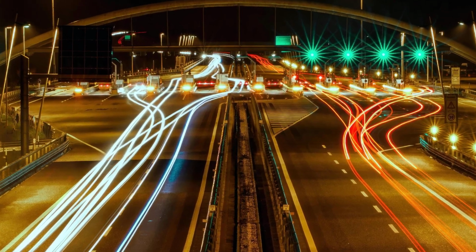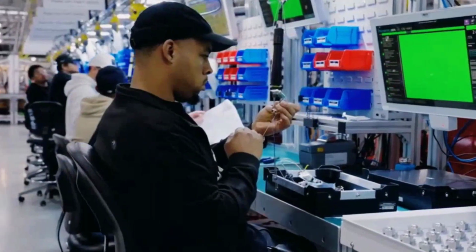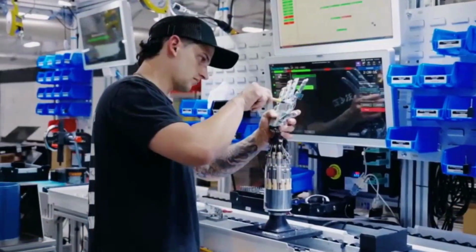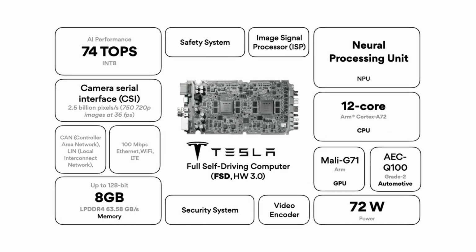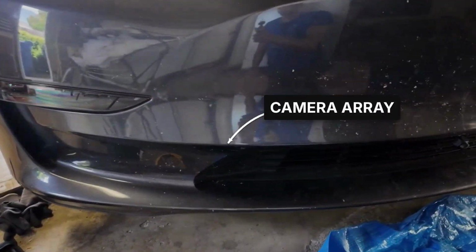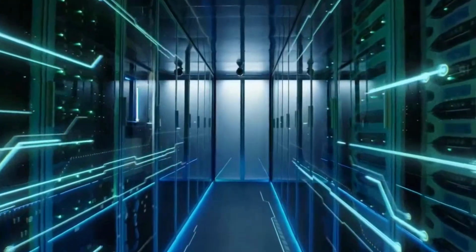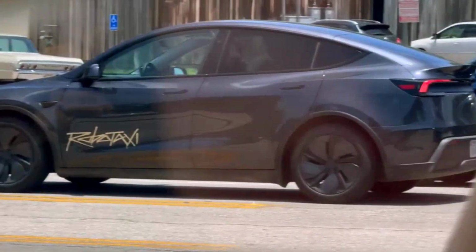Neural networks trained on millions of miles of driving data are repurposed to help humanoid robots distinguish between a wrench and a circuit board, or to navigate crowded assembly lines. The transfer isn't superficial. Both Tesla vehicles and Optimus rely on a shared architecture. Camera arrays feeding sensor data into high-speed onboard computers, processed by neural networks refined on Dojo supercomputers.